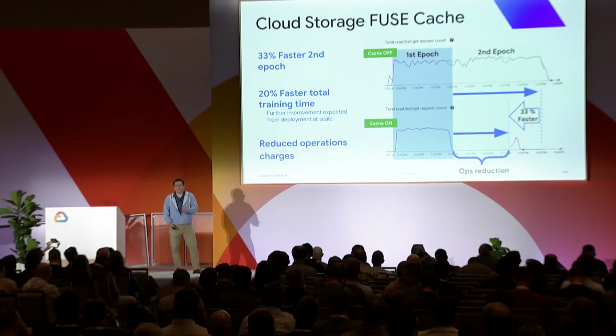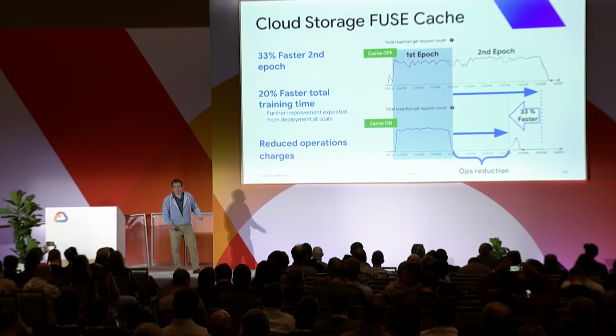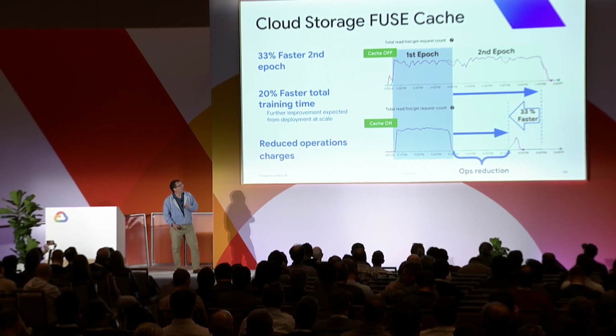As a systems engineer, my response to that has always been, well, I wish I could just have a library or a system service that would do that for me, right? I don't really want my users, who are computer vision people, trying to write this cache code. But Fuse Storage Cache is exactly that option. It was preview for us, but I think it's gone GA now. All you have to do is basically turn it on and configure it a bit.